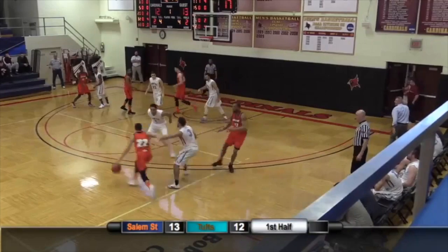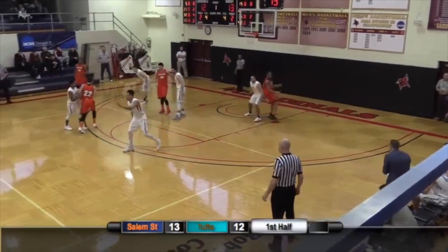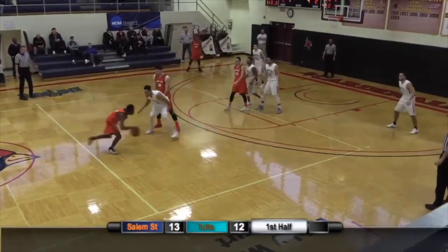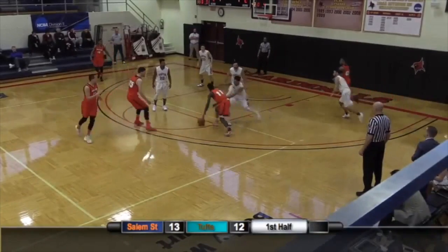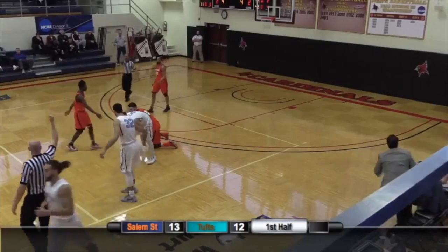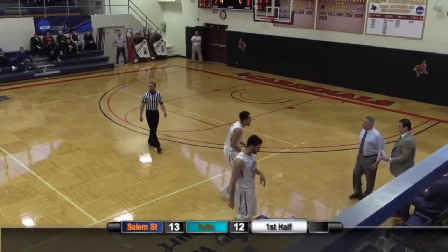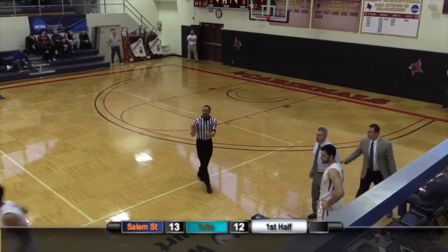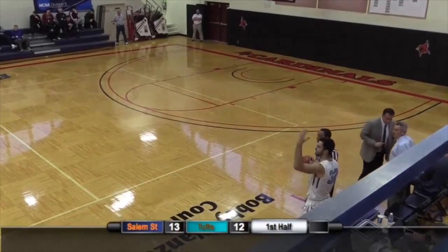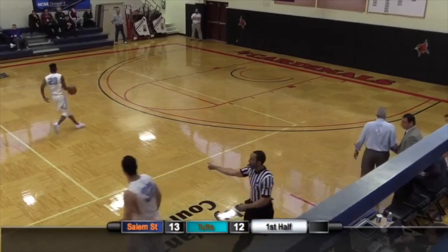13-12 game, Tufts and Salem State going back and forth here in the early going. Shot clock really hasn't been a factor here. Down to 5. And then stripped away was the ball. Stolen by KJ Garrett, the 6'4" junior out of Manhattan Beach, California. So that foul assessed to Drew Healy, third team foul.